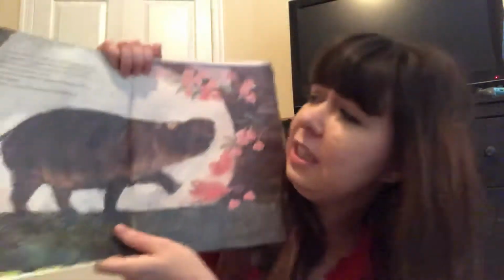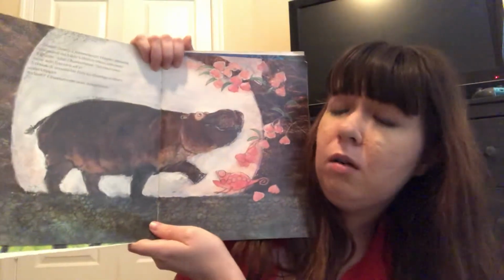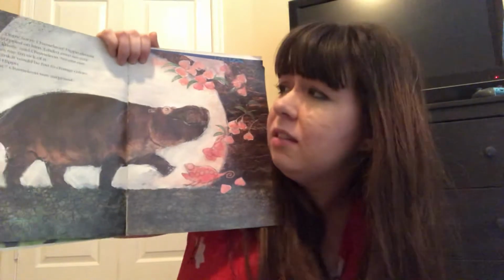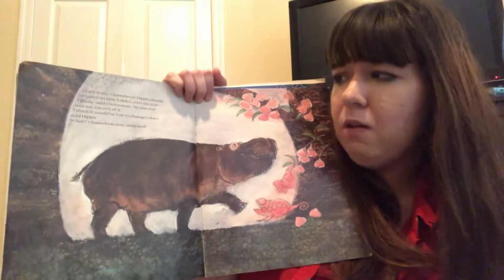"Oops, sorry, Chameleon. Hippo almost stepped on him. I didn't even see you." "I know," said Chameleon. "No one ever sees me. I'm sick of it." "I think it would be fun to change colors," said Hippo.